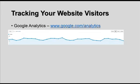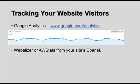And so to set that up, you just want to go to google.com/analytics. If you already have a Gmail account or a Google account for Google Plus or something like that, then you're already set up. Basically, you'll just go to google.com/analytics and you'll go through the steps to set up your first website with them. You could also use it inside your control panel if you're using HostGator.